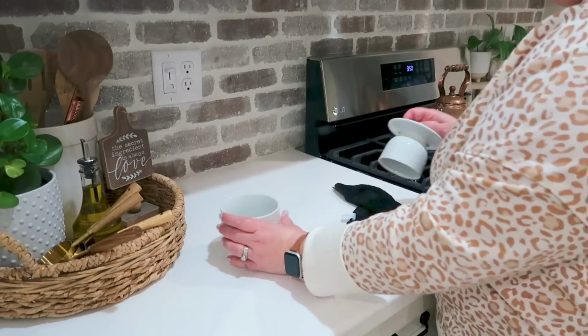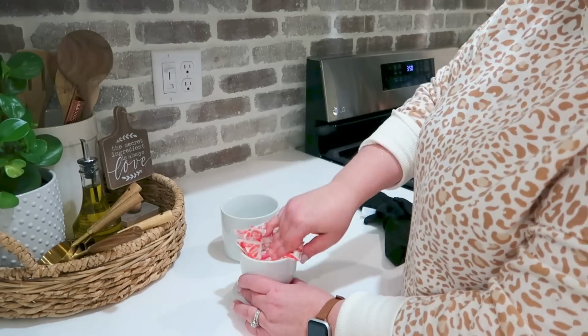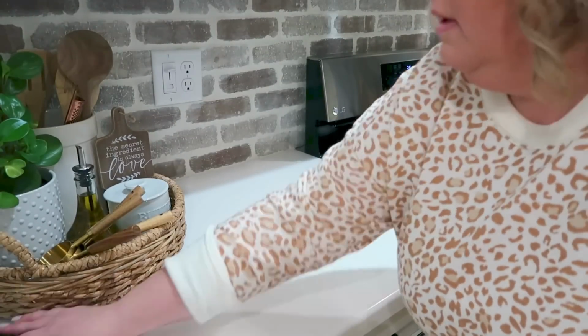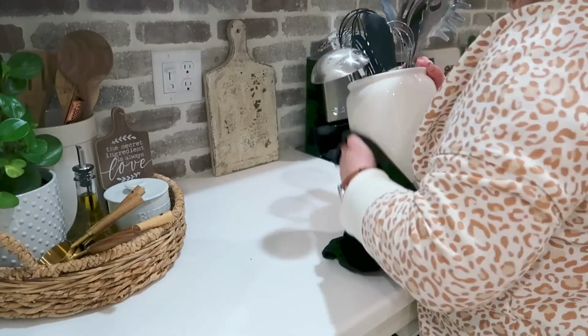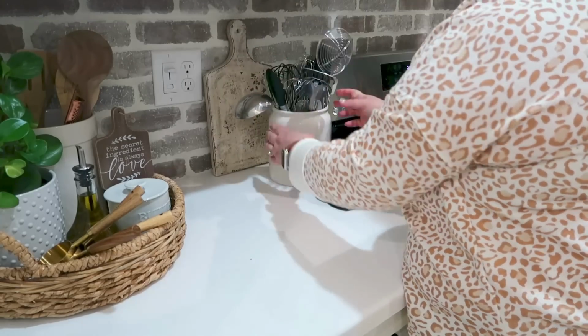I also keep measuring cups out that I use every single day, and this is my butter crock that I just washed. You just didn't see me do it, but you put a little bit of water at the bottom, you put your butter in there, and it keeps your butter soft. It's great.